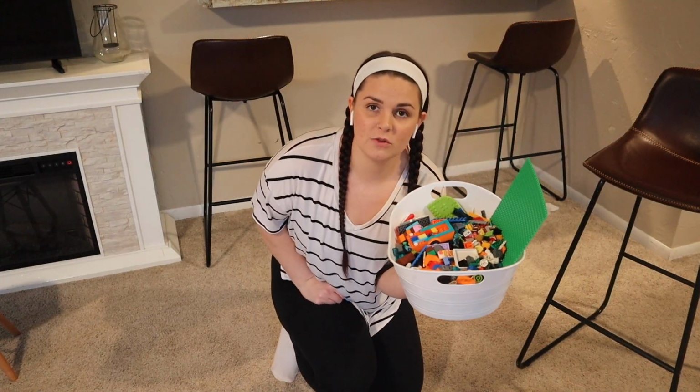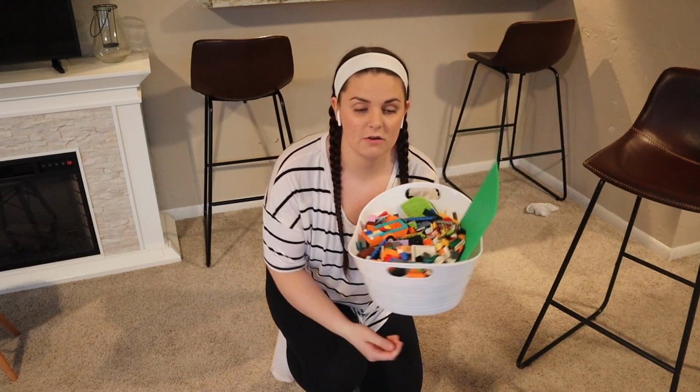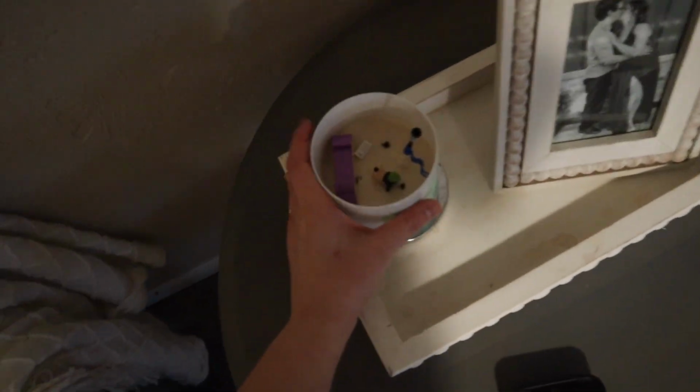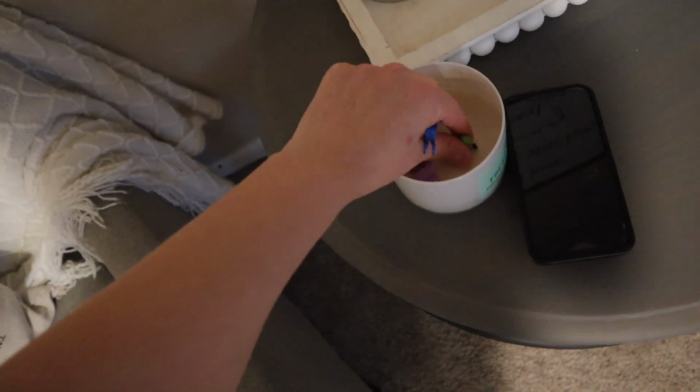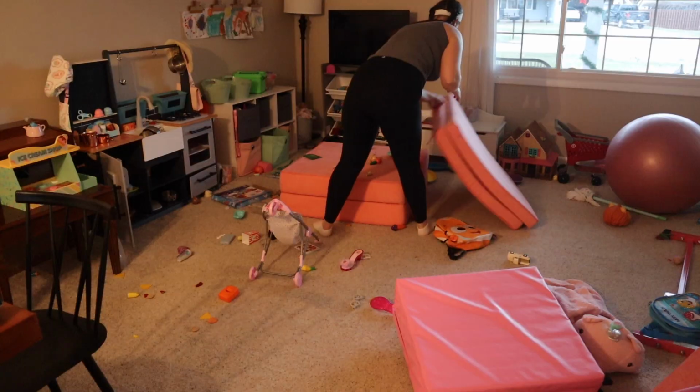That just took way too long and we are not pulling the Legos out for a while after that. Look what I just discovered. One of the girls decided to put the Legos in a candle. This was probably Isla if I had to guess.